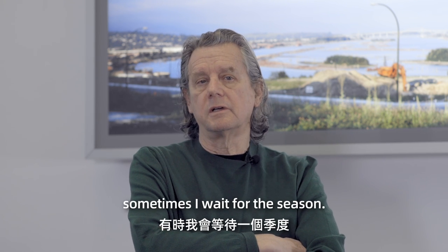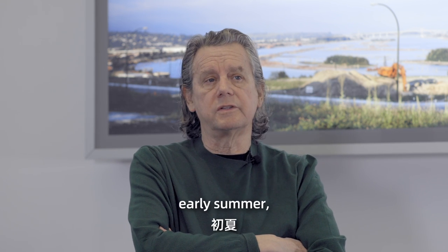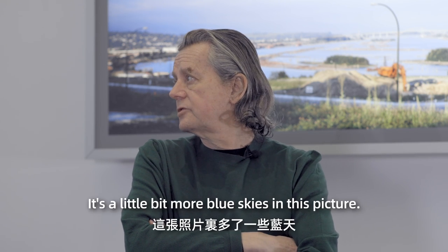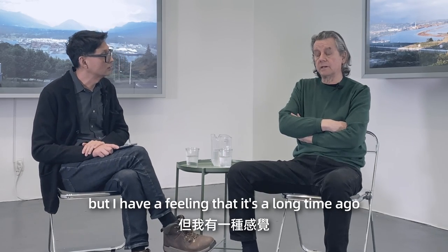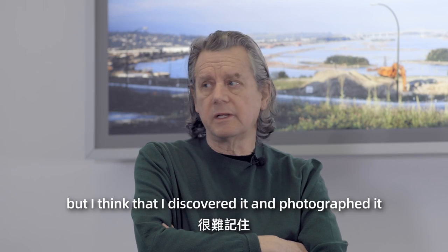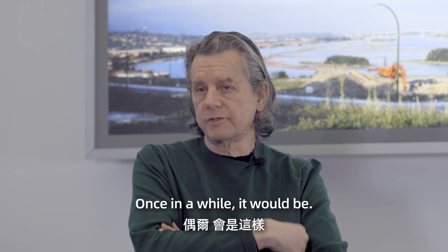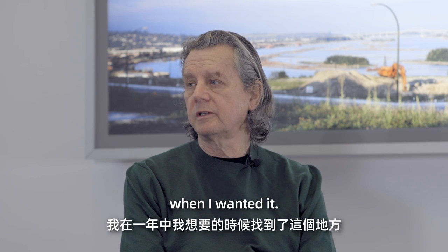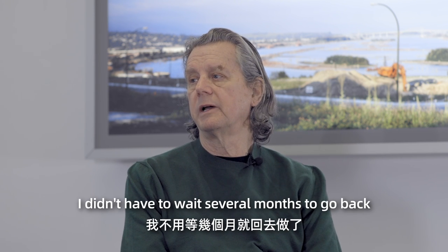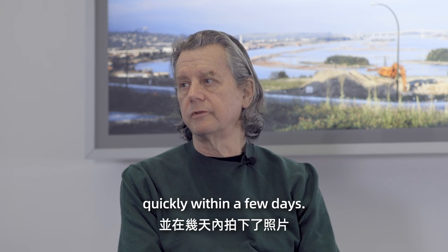When I made the coastal motifs, I think it was spring. Early summer, late spring, you can tell by the foliage. It's a little bit more blue skies in this picture. Yeah. I think that it was made at that time of year, but it's a long time ago. Hard to remember, but I think that I discovered it and photographed it almost at the same time. So once in a while, fortunately, I found the place at the time of year when I wanted it. So I didn't have to wait several months to go back and do it. Same with this one, I discovered it and photographed it quite quickly, within a few days.